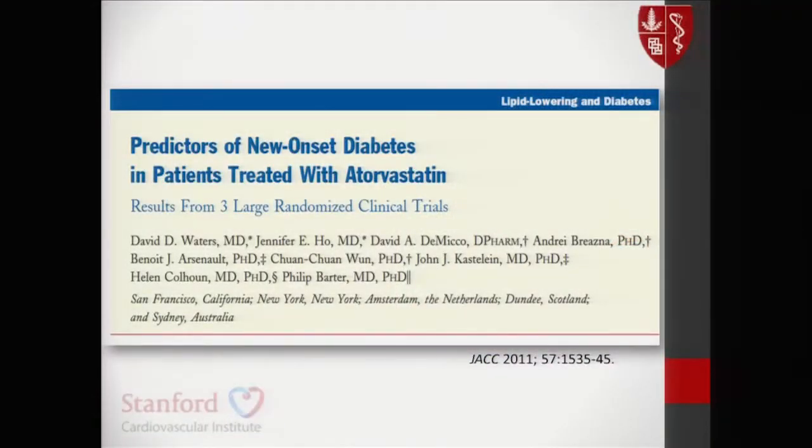I got interested in this. I knew about it, but I've got a lot of things I'm interested in. This paper came out, which was the first really good paper, where a group at UCSF, the first author of UCSF, it was a worldwide study, went back and looked. Atorvastatin is one of the statins. It's Lipitor, which is a very big selling drug. And they reviewed three studies to try to see what really predicted who got diabetes. The first time it was really done.